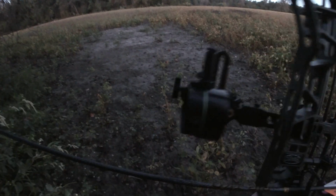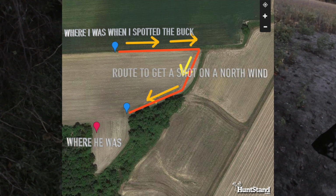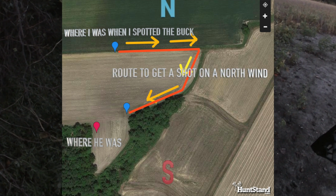Bottom corner. So I'm trying to loop around. I don't see him. Doesn't look like he's anywhere to be found right now. There's tracks. Heavy tracks, big buck tracks right here on the ground. I ain't got eyes on him. I'm pretty sure he went back into the woods.